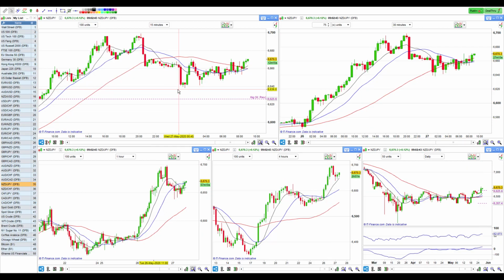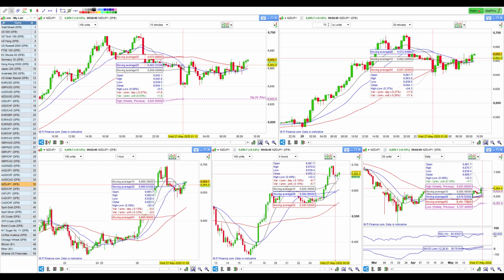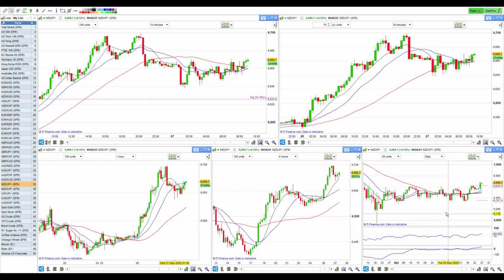Right, so there are a couple on my watch list that I want to look at, and I thought I would potentially consider taking some live trades. I want to walk you through this. So first of all, what do I like about Kiwi Yen? It's been within a range, it's broken out of the range, it's come back and retested resistance for support and headed onwards. It's a really nice setup here.